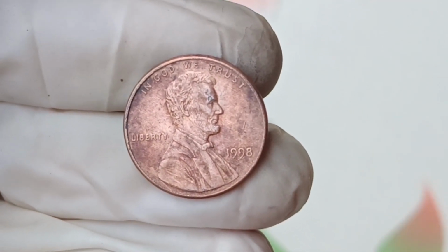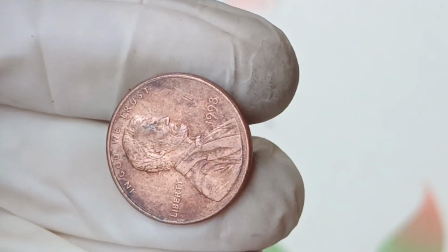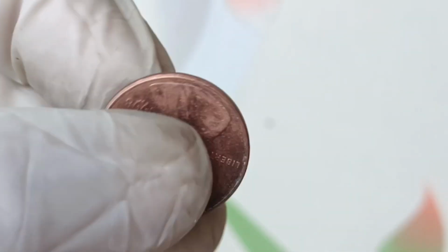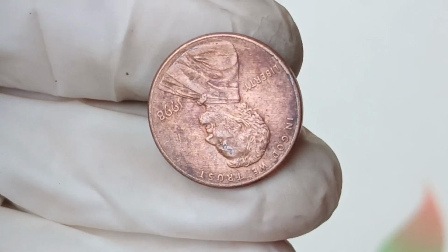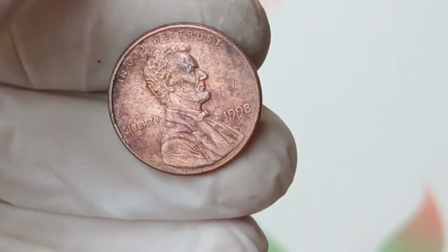Some collectors believe that a one-of-a-kind 1998 copper penny is out there, waiting to be discovered, and if authenticated, it could sell for an astonishing $37 million. Doubled die errors, double the value.